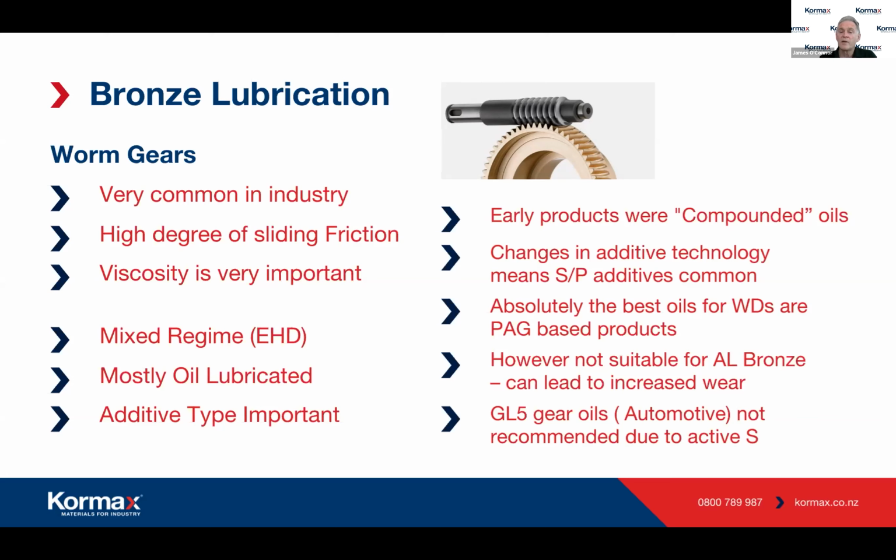The early products were compounded oils. So compounded oils are essentially mineral oils. The early products, anyway, were essentially mineral oils where fatty acid type materials were added into them. And some of those fatty acids would have been as simple as tallows, vegetable oils, blown rapeseed oils, all sorts of things like that. The reason why those additives were used is because vegetable oils have very good load-bearing capacity and very good lubricity. The downside to the vegetable oil or the fatty acids type of additives is that they're not very stable when it comes to heat. So if you're running a high temperature application, then you certainly wouldn't really be wanting to look at a compounded oil in those applications.